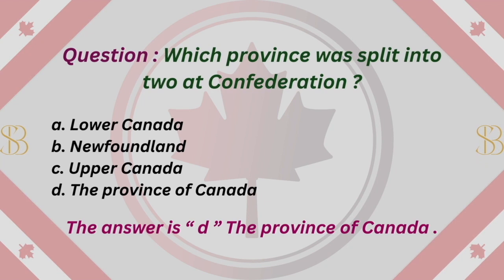Question: Which province was split into two at Confederation? A. Lower Canada. B. Newfoundland. C. Upper Canada. D. The Province of Canada. The answer is D. The Province of Canada.